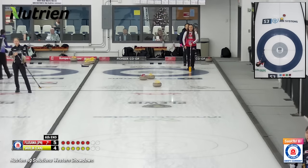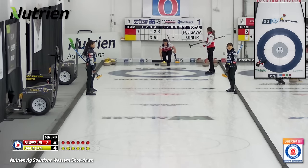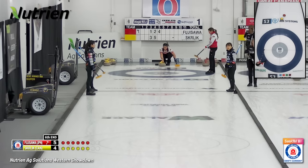And this is Ashton Skrlik's third of the end. The youngest player in this game. She's currently 24 years old, the younger sister to Kayla.